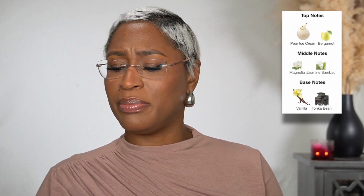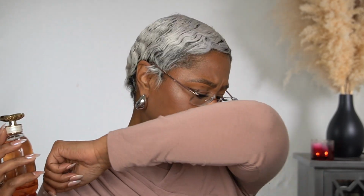Let's see the notes that's in this. Ooh, so it has top notes of pear ice cream and bergamot, middle notes of magnolia and jasmine sambac, and the base notes has vanilla and tonka bean. Oh my gosh. Aren't those notes beautiful? This is gorgeous. I'm probably going to wear this one this month more than anything else.